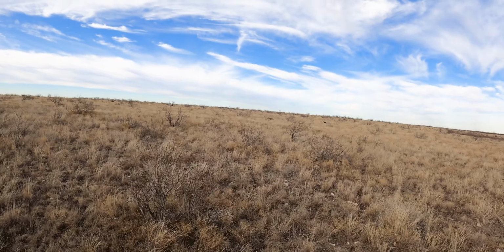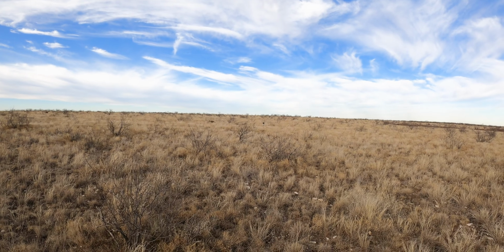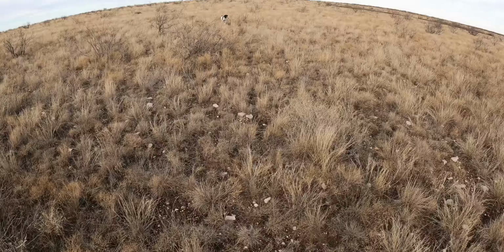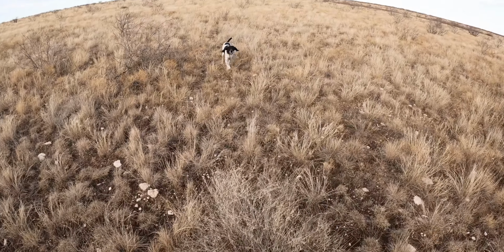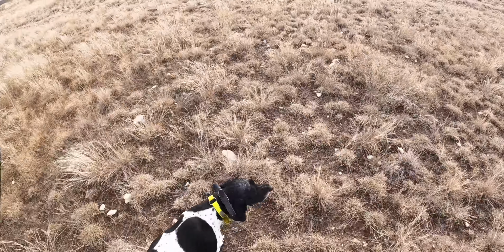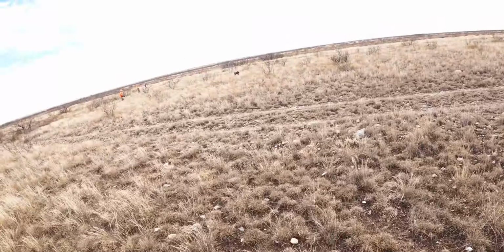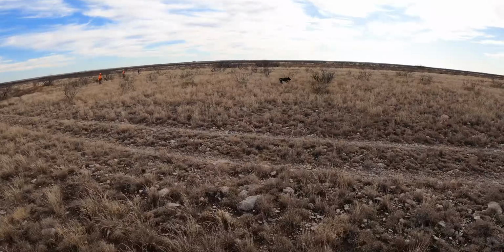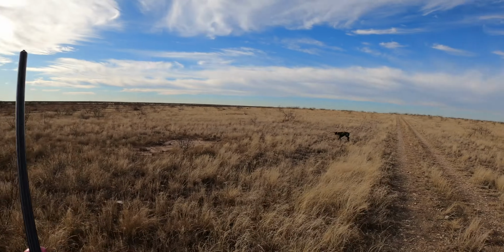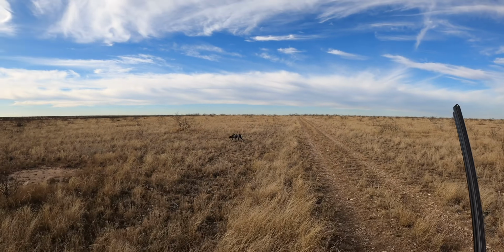Come on, big guy. What'd you find? What did you find? You big goofball. You found a bone. You and your deer bones. Here. Here. Oh, that's a good one. Nice find. Let's go get some birds. Come on. Come on. They run up here, big boy.